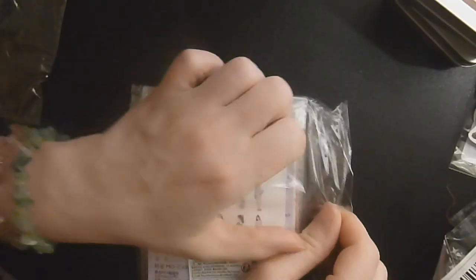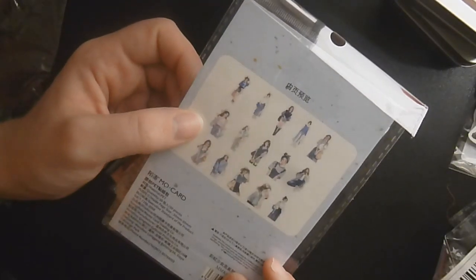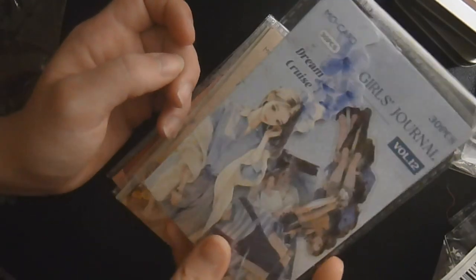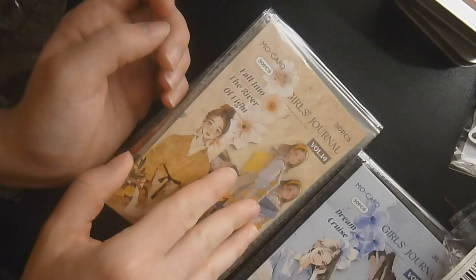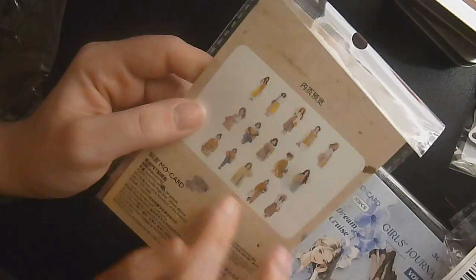And we have another set of stickers I've not had before. This is a Dream Cruise, and these are a blue colorway. The girls are very summery. Some of them are still quite office worker-ish. I do a lot of secretary stories. So yeah, like the summer secretary. Fall into the River of Light. So these are all yellowy. Again, they're really, really pretty.